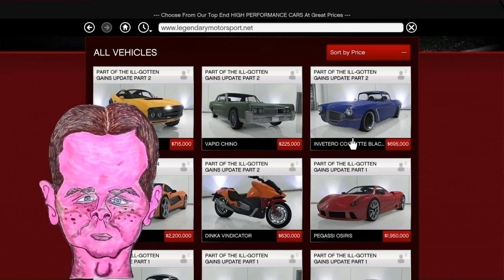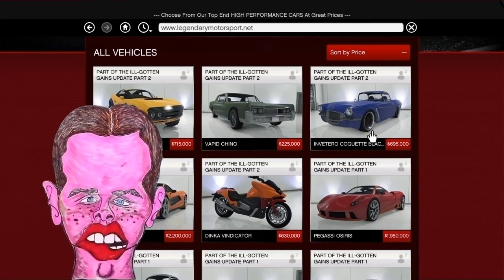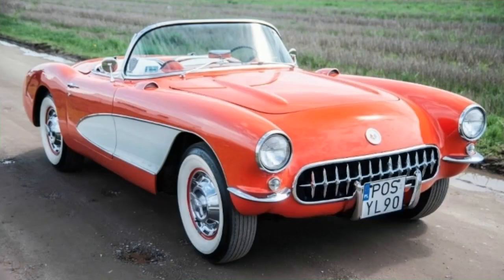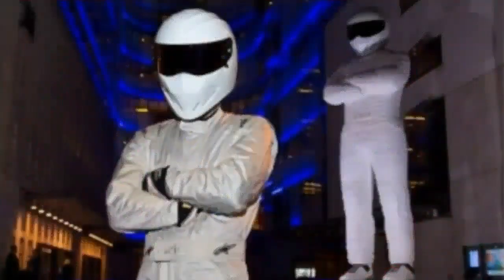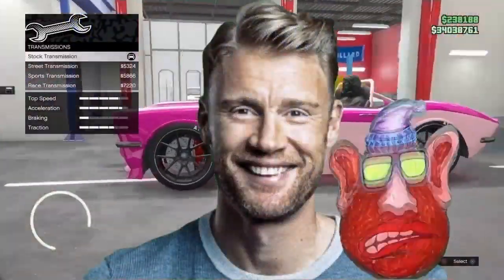So, if you remember our previous episode, we were on about the Coquette and Blackfin, all based on the Corvette C1. Now, our producers want things to change. I mean, that's the popular one, Car Pro Dam. What are you trying to get at?